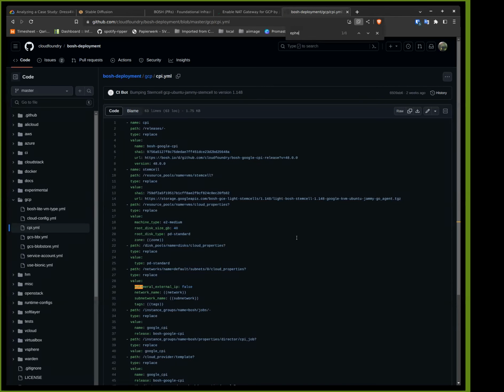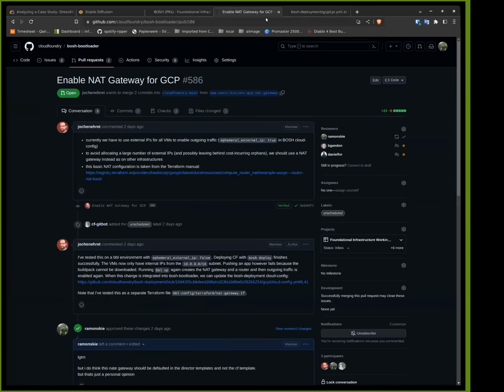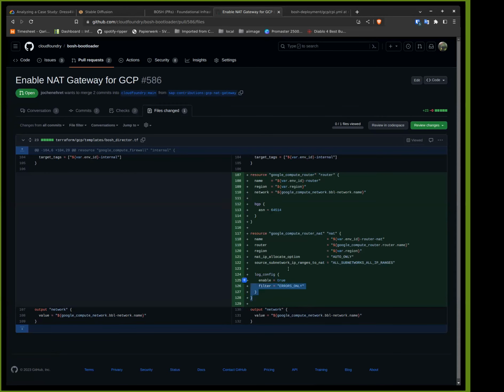For the director or what? Yeah, here ephemeral external IP is by default false in the Bosch deployment, and by now putting these changes in for the NAT gateway, the VMs would then be able to contact the internet. Hello, do you understand? Hi. So you mean that before, by default, they were not able to connect to the internet, unless you set that ephemeral IP address to true for every instance? Yeah, for Bosch bootloader created instances, yes.